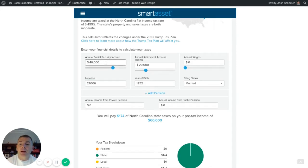Now let's flip it around a little bit. Remember, $60,000 is $5,000 a month, and that seems to be a pretty good range for most retirees that I deal with. Some might be a little bit lower, some might be higher, but $60,000 usually is a pretty good number. So we're going to use that.